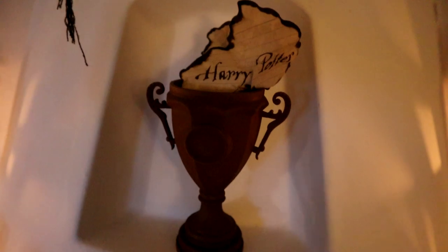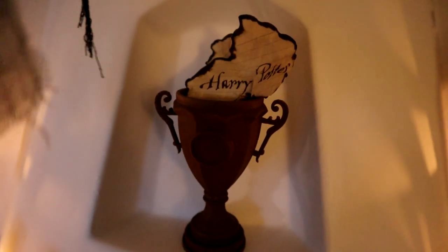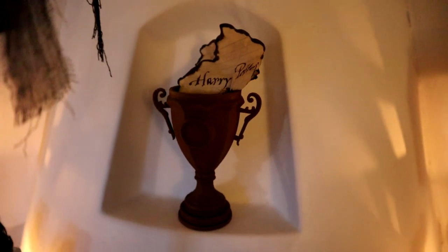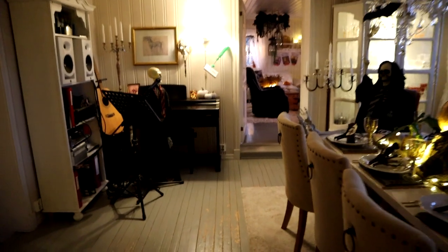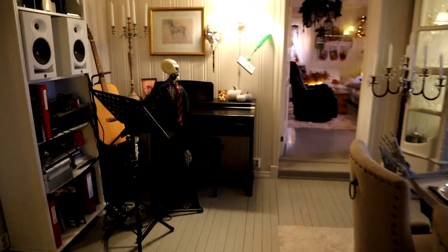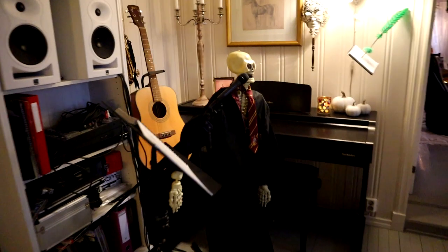Here the dragon was supposed to come down from the ceiling. I was supposed to do the Goblet of Fire as well, but there was no time, so we just bought a little goblet and painted it brown.